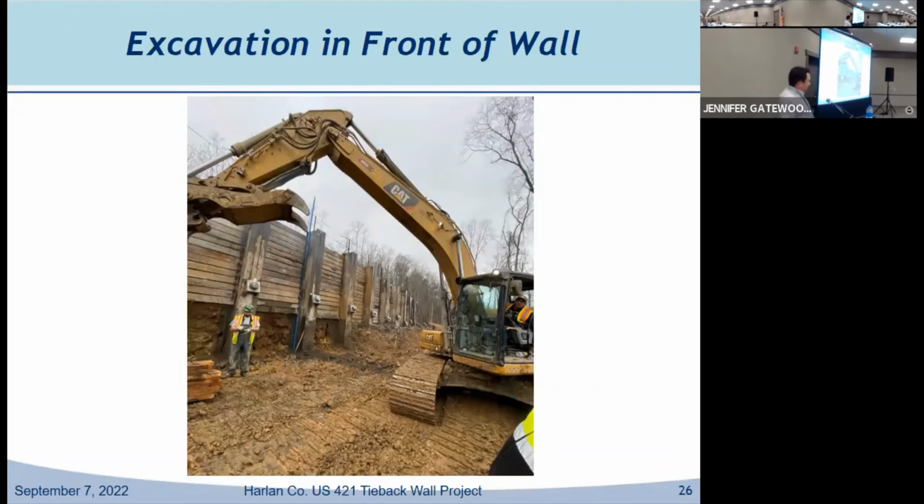This is another angle of the wall. This is where you're working on your next phase. You've got all your beams in, you've got your lagging in, and you can see right here, these plates have been put in. So your anchors have been installed, they've had the tension pulled on, and they're locked off. You have your first row completed, and your excavation is continuing down to your next row of tiebacks, and eventually the bottom face of the wall.